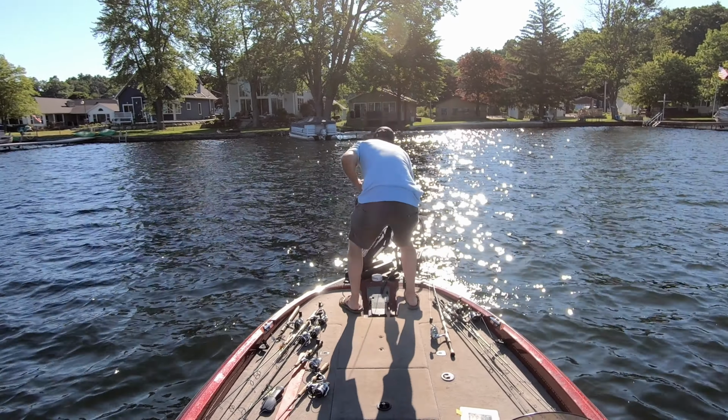Trouble getting under the docks. A lot of the pontoons were on lifts, so we're gonna skip that. We're just gonna try kind of where we started and caught that first fish, see if we can catch something just sitting around over there.